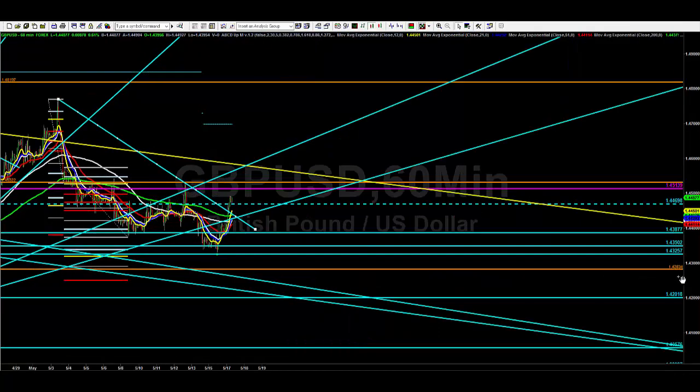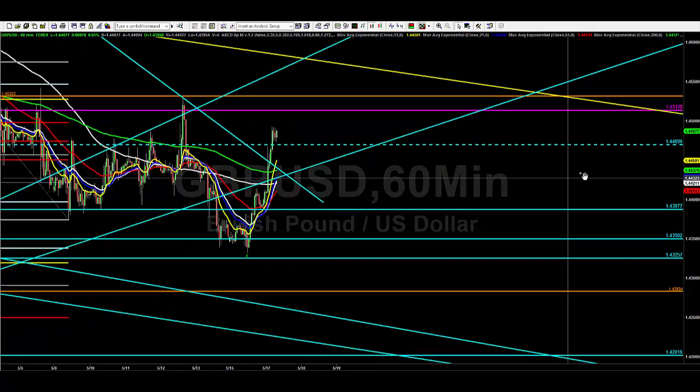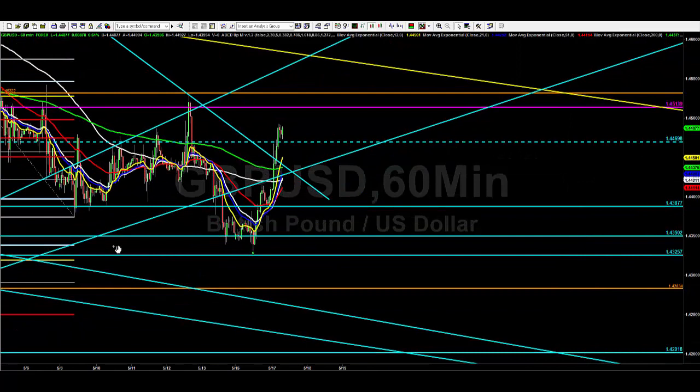So if we just make this bigger, let's have a look where we can get to in this one. So we did pull back. We potentially nearly got to the D. I wouldn't count that as a D because it didn't quite get there. I mean, you could probably call it a D. Let's put it in just in case. And therefore, we are really deep already.